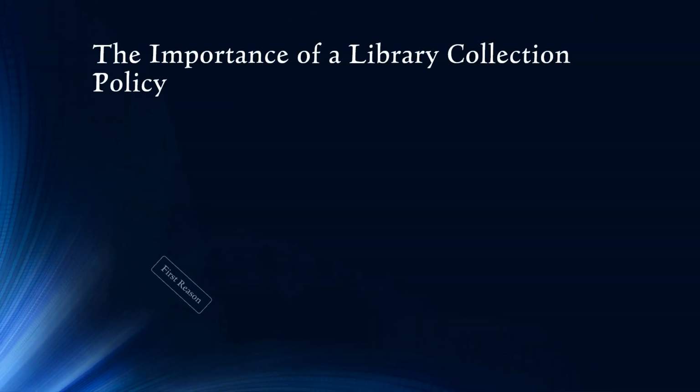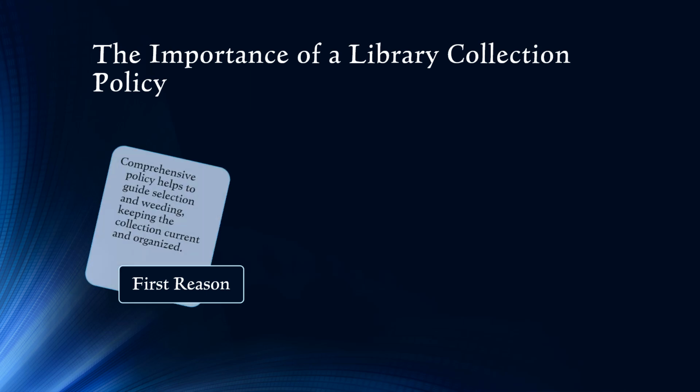There are many reasons to have a collection policy in place for the library. The American Library Association offers several resources to help explain why a collection policy is important and to help librarians with the process. Here are my top 3 reasons why a collection policy is important.